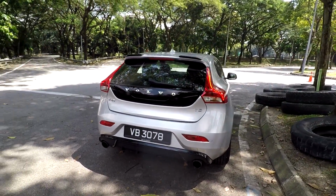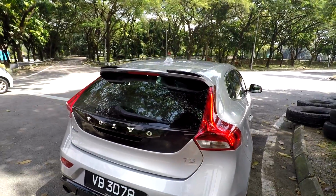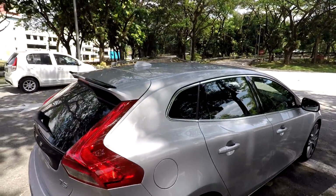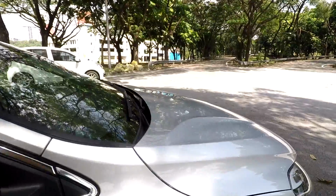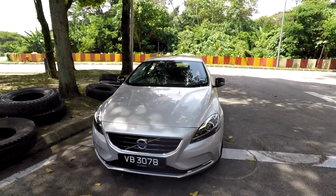Okay? Actually, the V40 is a very good looking car. I mean, Volvo could have updated it with some more modern LED tail lights, you know, just to look sleeker, nicer. That shark fin antenna. So there you go. This is the exterior of the car. Alright, it's a good looker.